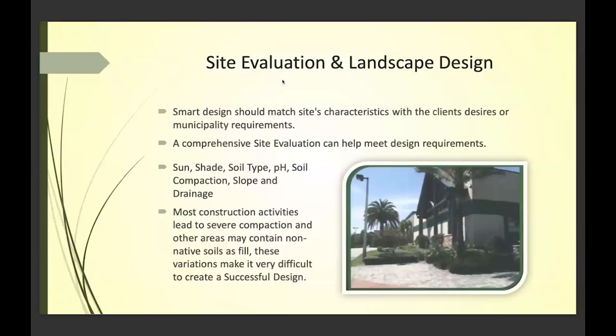So one of the other components is site evaluation and the actual design. A site design, which is primarily going to be developed by an architect at the very early stages of the development, should match the characteristics with the client's desires or the municipality requirements. A site evaluation can definitely help meet those requirements, and you've got to take into account sun, shade, the type of soil that's there, the pH of it, the compaction, slope, drainage, etc.